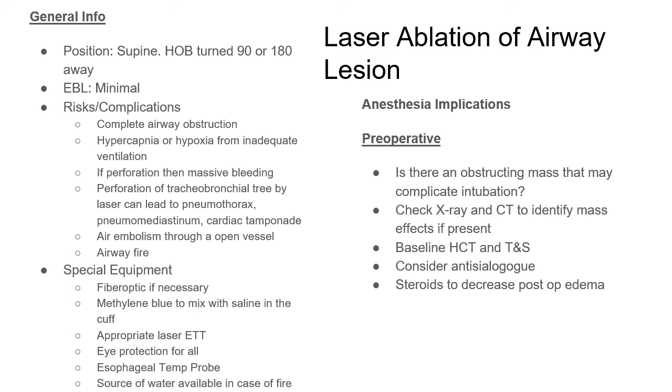And it's super stimulating when they have that scope in too. Imagine DLing for the whole case. They crank this thing up and lock it into place. So these are good cases for remifentanil, because it's super stimulating and then it's done. They're painful after, but not as stimulating as when they're doing it. So remi's a great drug.